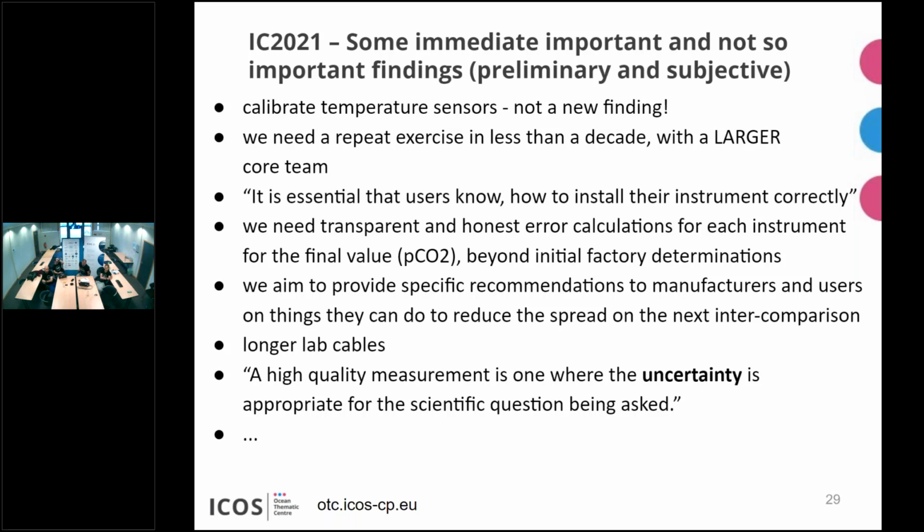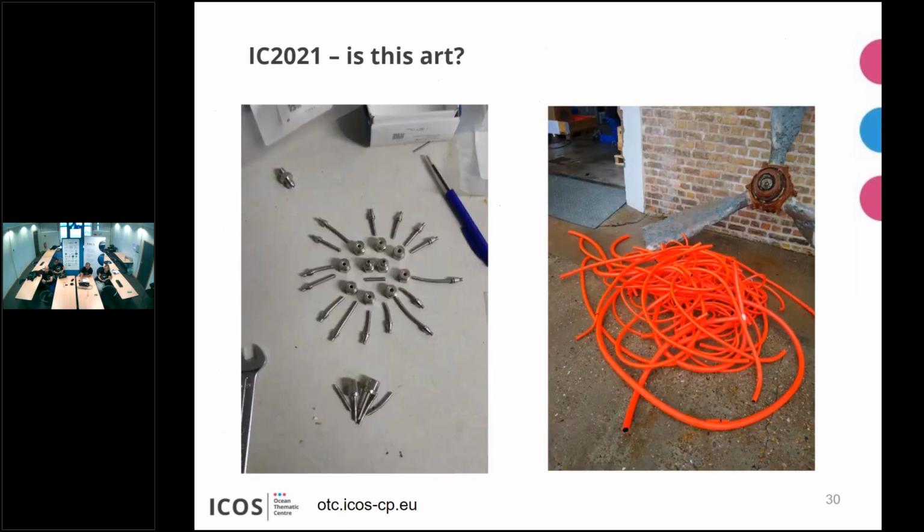And of course, there are a lot more findings out of this intercomparison, but to put them out there, they might need some additional sources before we can write them up. But these are things that will definitely show up in the publication that we plan, in a more readable way. And this brings me more or less to the end of this presentation.